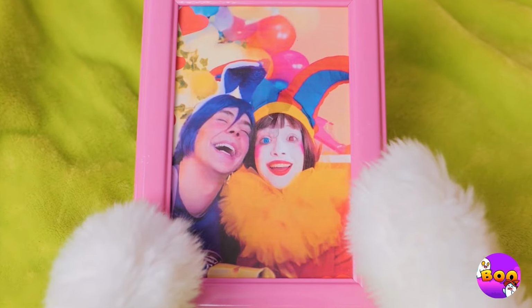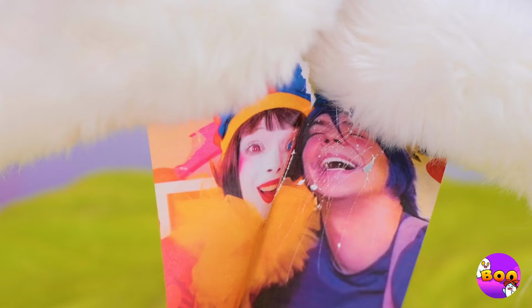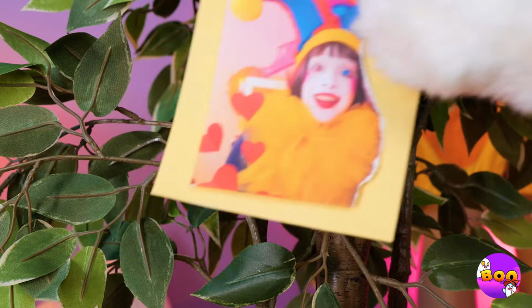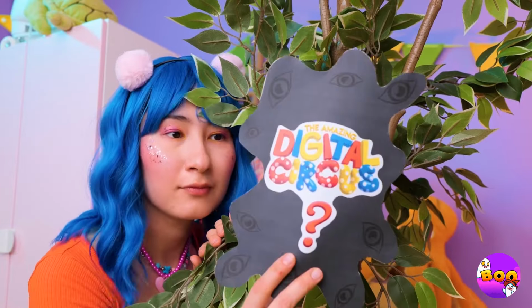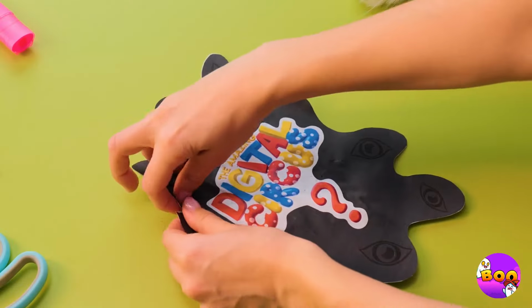Aw, Kitty misses Pomni and doesn't know where to find her. I know. Let's whip up a missing poster. Ooh, someone wants to help. And without a reward even.